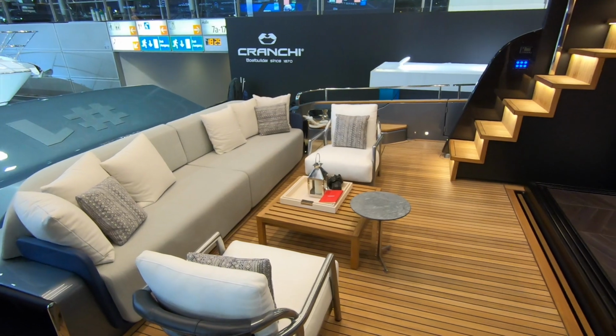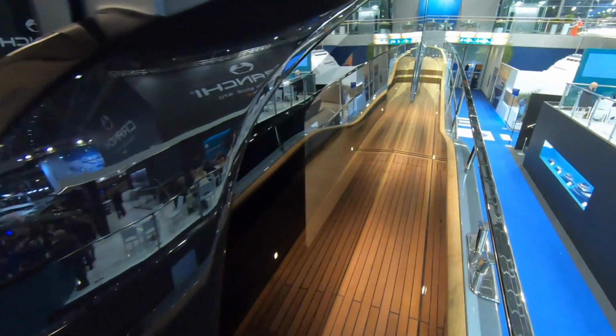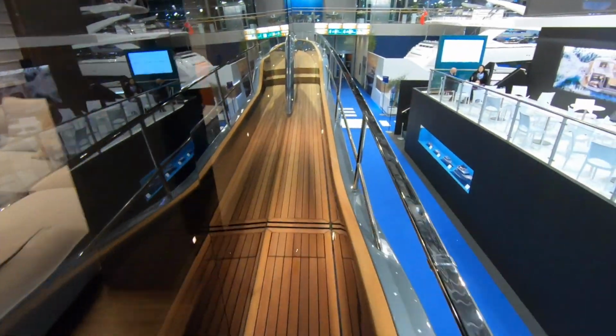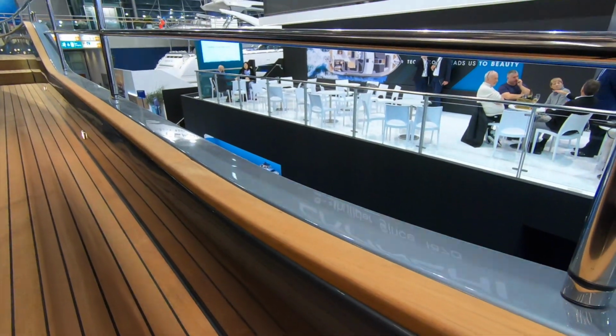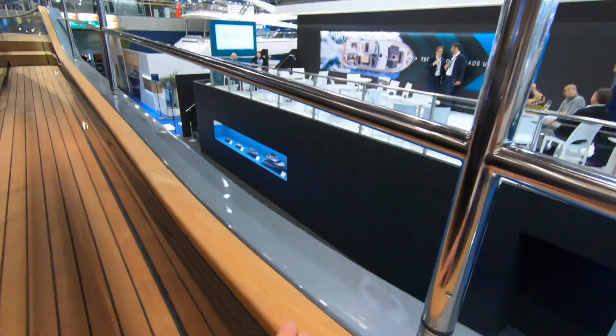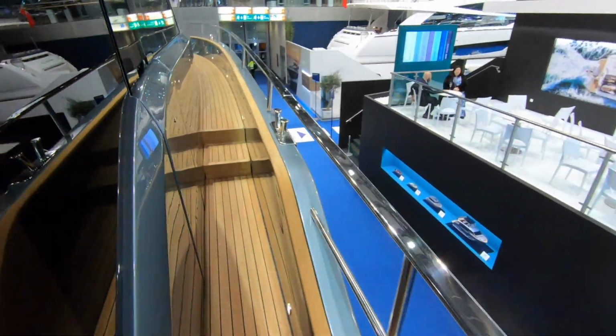So one thing you do want to see is how the cockpit links up to the rest of the boat. There's wide side deck, and you can see how the bulwark drops a bit here so you get better view, but also this rather nice teak cap rail just makes it all feel nice and classy.